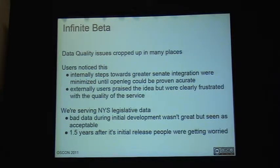Also, steps that were taken towards integration on the NY Senate services were taken back. Development had begun and they decided to close those doors, and internally there was big discussion about whether or not this project could continue or how it would continue. And also people were praising the idea but just saying that it needs to be fixed. There's no reason after a year later that we should be serving this bad information and it hasn't been fixed quite yet.